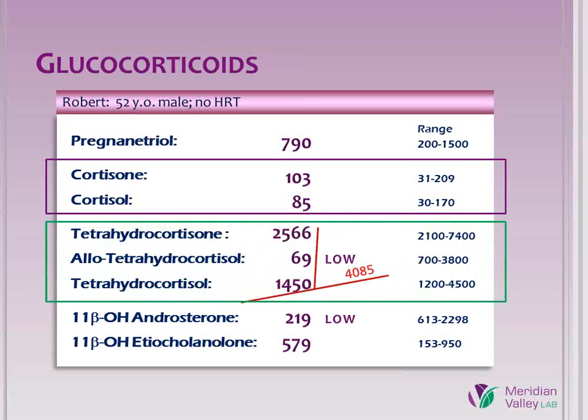Robert's metabolites add up to 4,085, which is well below the optimal range for men of 8 to 10,000. You can also see confirmation of this in his 11 beta metabolites. Notice that the 5 alpha metabolites, allotetrahydrocortisol and 11 beta hydroxyandrosterone, are also quite low, and this is a result of the 5-alpha reductase inhibition from the finasteride.